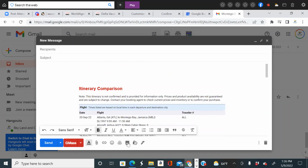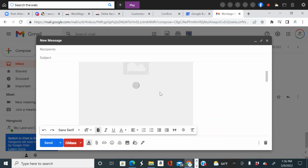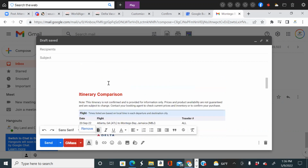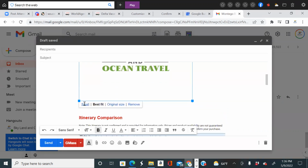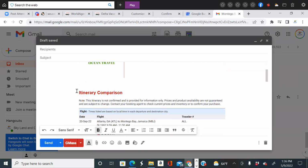All right. Here I'm going to add my logo because I'm marketing myself. I don't want to market Delta. Sorry, Delta, I love you, but no. All right. So here I'm going to make my logo smaller. And here they have the comparison. Here I'm also going to write a little something as well.